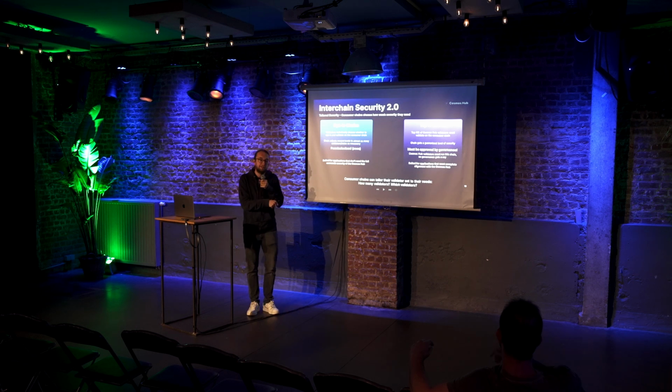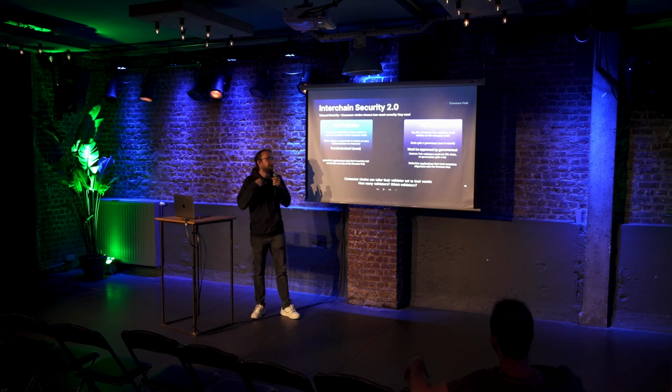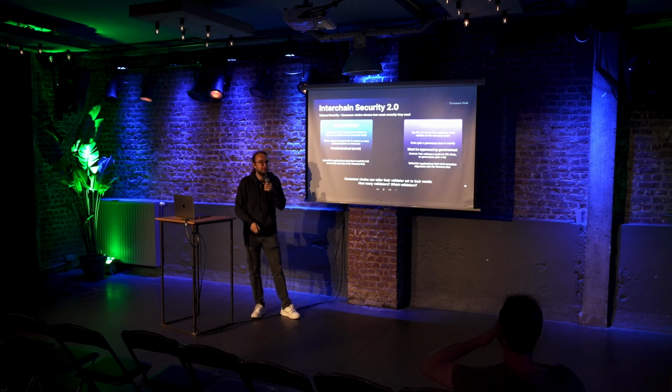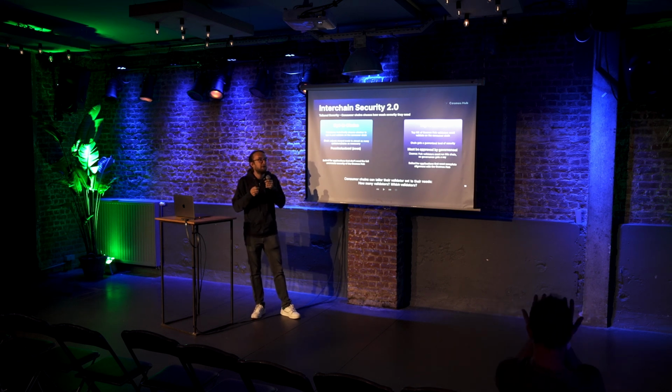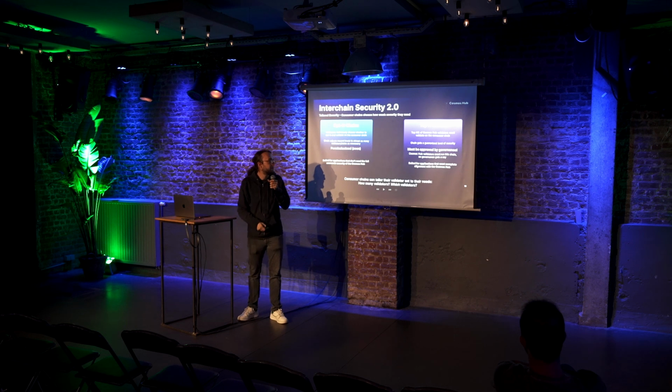And this is great for applications that don't need the full security of the Cosmos Hub, right? You don't get a guaranteed level of security. Validators get to choose whether they opt in or not. So this is really good if you are an application, you want to just attract validators, but you don't need the full set.